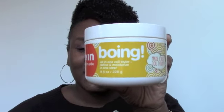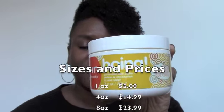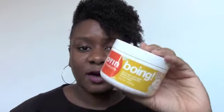All right, so you can get this in different sizes. I'll list them here on the screen, or they'll be on the box somewhere on the side. I believe it comes in a 1 ounce, 4 ounce, and this is the 8 ounce. I went ahead with the largest one, not only because I'm heavy-handed, but because I wanted to test this all over my hair. I've never worn my hair all out with the coils. And I wanted to see if this product could allow me to do that.